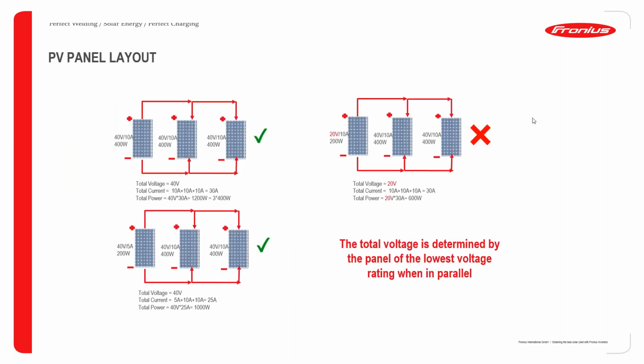So we're now going to look at three different parallel layouts. If you're looking at the first layout over here, we have three 400-watt modules which are in parallel. Each one has an open circuit voltage of 40 volts and a short circuit current of 10 amps. If you look at the overall voltage of the circuit over here, it will be 40 volts. The total current, because it is a parallel circuit, we just add the currents together, and we get 30 amps. If we look at the total power, it will be 1,200 watts, which is equal to these panels added individually. Okay, so this is allowed.